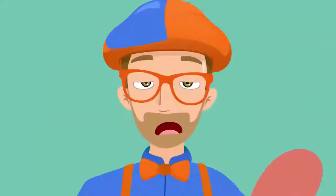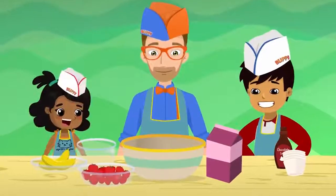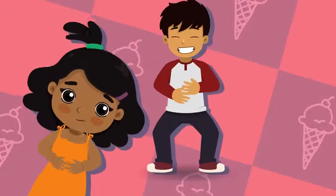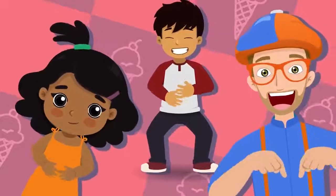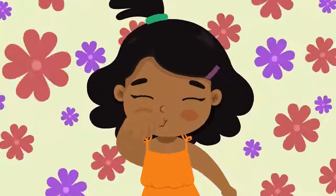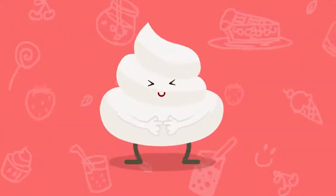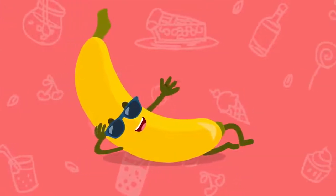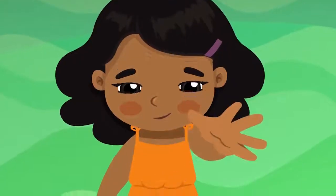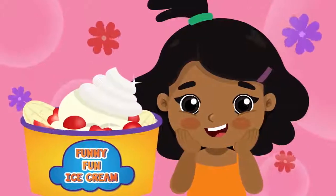Let's make some ice cream that's yummy, yum. Let's make some ice cream that's funny, fun. Let's make some ice cream for our tummy tums. Let's make some funny fun ice cream. I like it sweet. Let's make some ice cream with strawberries. I like it sweet. With whipping cream and bananas, please. I like it sweet. Let's make some funny fun ice cream.